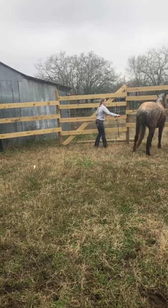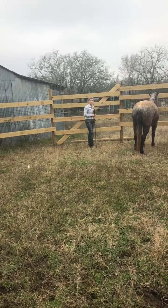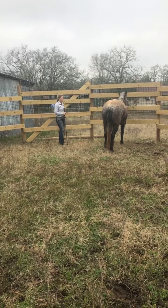So right here I'm following her. When she stops, I'm gonna give her a little bit of a break. Just let her know that she can move, but the pressure isn't gonna go away.